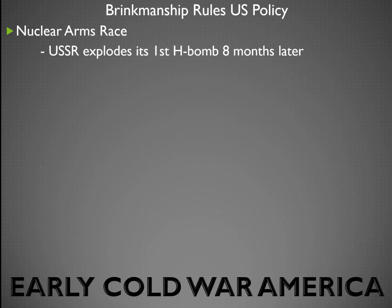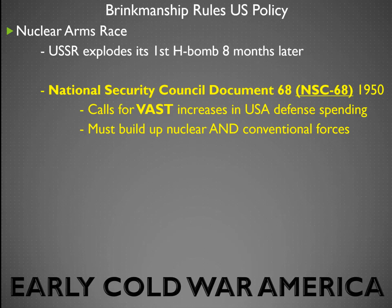So the Soviet Union, again with its spies and with its development, was hot on the heels of the United States, and it exploded its first hydrogen bomb nearly 8 months later. It's at this point that the United States realizes that they need to stand up to the Soviet Union, and that they're going to require a vast buildup of their armed forces in order to be able to deliver these nuclear weapons in the case of a nuclear war with the Soviet Union.